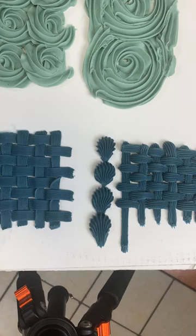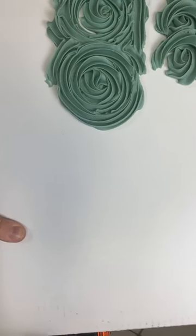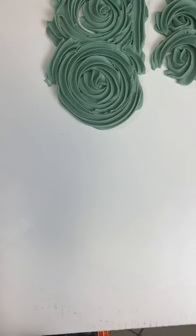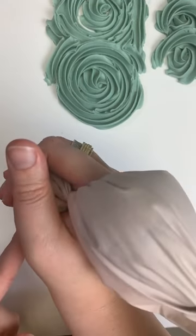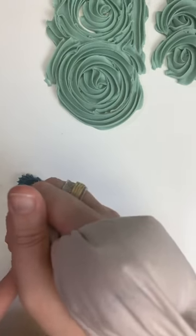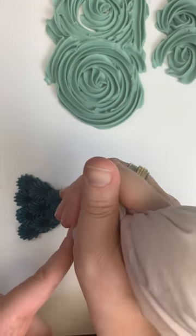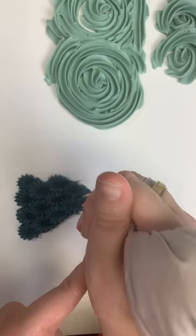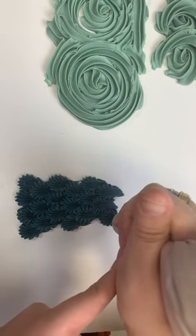So another technique we can do with the same 32 tip. I'm gonna move this guy around. We can do a seashell kind of border, a seashell kind of design here. Let me make some room here. You can do a dot straight up and down and then pull it. So you would do this on the cake and kind of brick it in. It creates a really nice depth of texture.